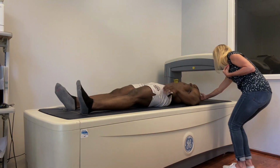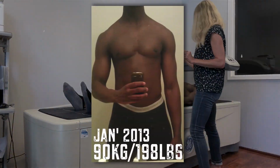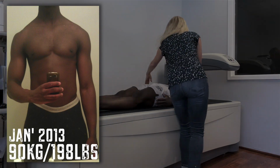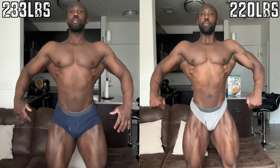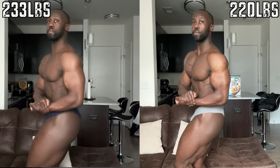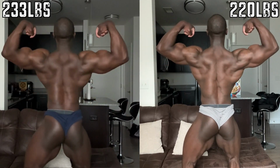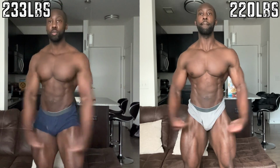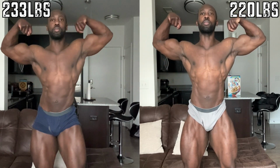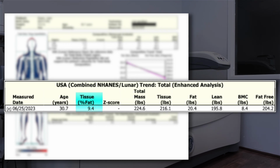I have to preface that I've been training drug-free for the entirety of my lifting career. I started training 10 years ago in January of 2013 at 20 years old, weighing 198 pounds at 6 feet tall. The morning of this DEXA scan was the end of a 12-week fat loss phase where I weighed 220 pounds after losing about 13 pounds. Interestingly enough, the DEXA weighed me slightly heavier at 224 pounds despite me being completely fasted leading up to the scan.